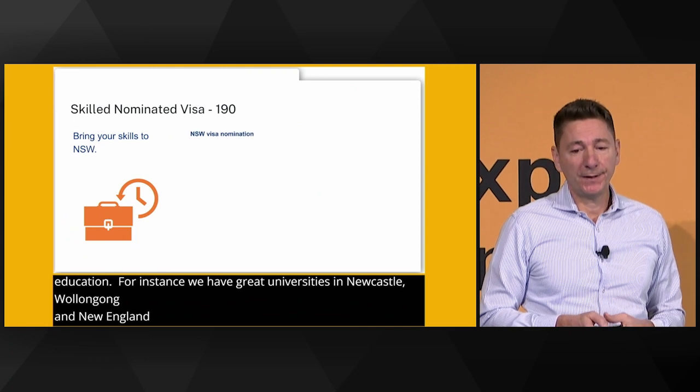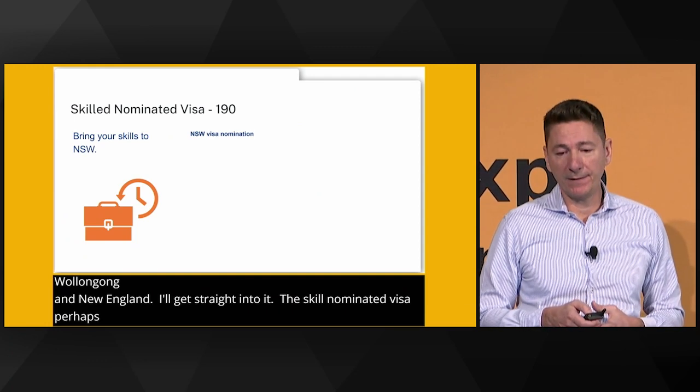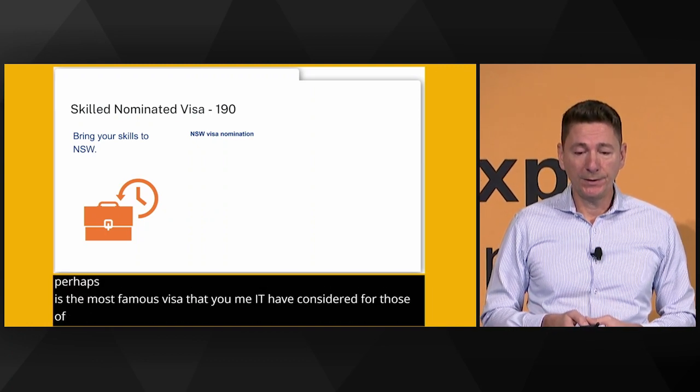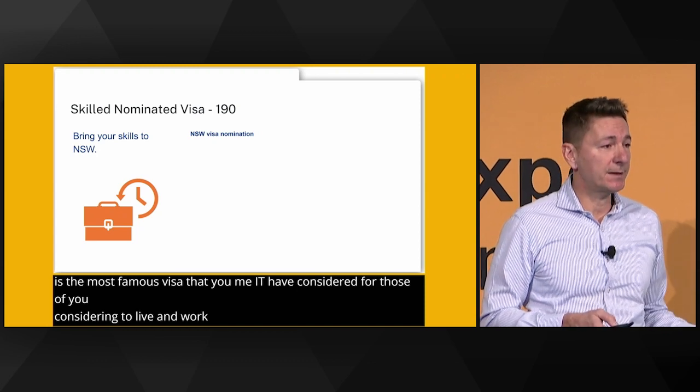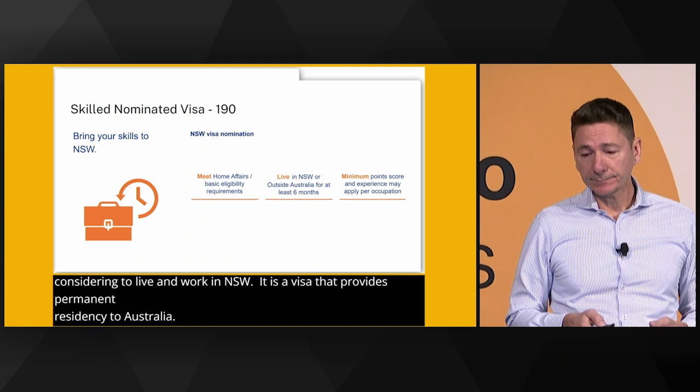So I'll get straight into it. The skilled nominated visa perhaps is the most famous visa that you might have considered, for those of you that are considering to live and work in New South Wales. It is a visa that provides permanent residency to Australia. It is a skilled nominated visa.